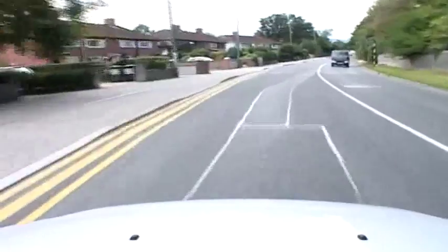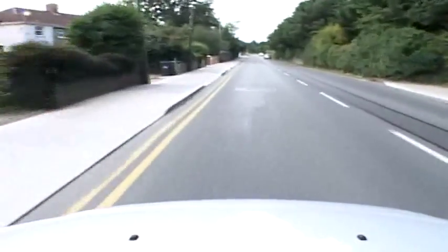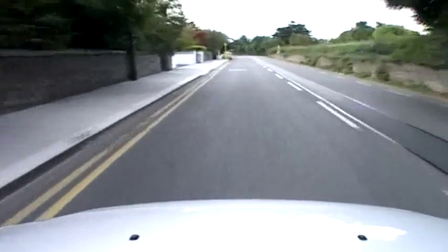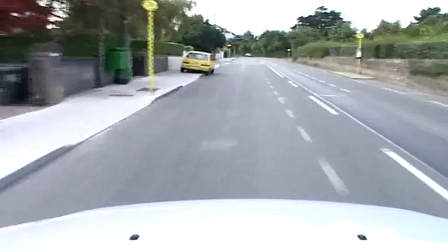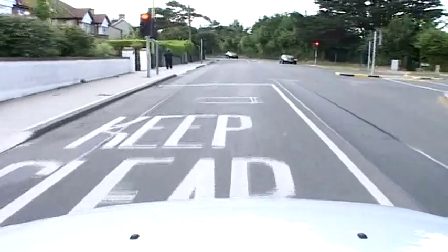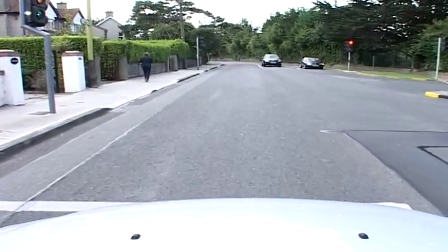And further ahead we have a set of traffic lights. Now at the traffic lights we're going to take a right, and just before the traffic lights we have a yellow box and a keep clear marking, so be careful not to stop on either of those markings. There's room for one vehicle after the keep clear if the light is red. So we're approaching, so it's going to be mirrors, signal to the right. Be aware of the vehicle on the left. Stop just after the keep clear marking. And now we wait for the light to change to green.